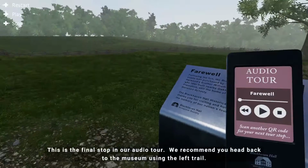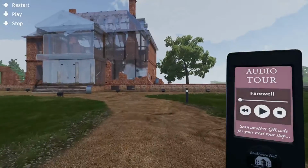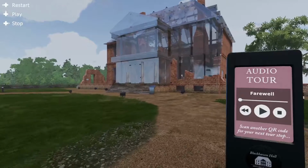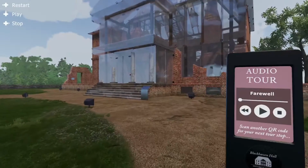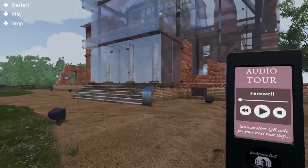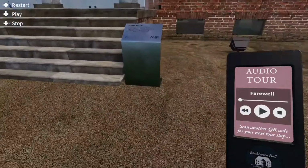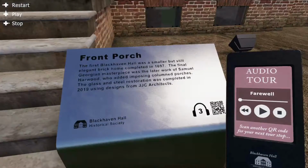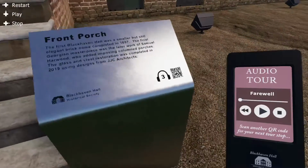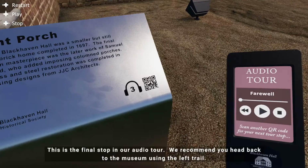This is the final stop in our audio. I'll just play it so that it goes away.